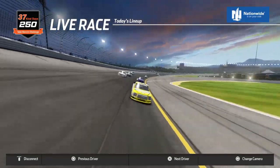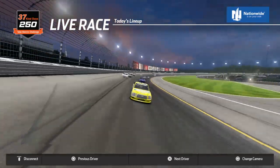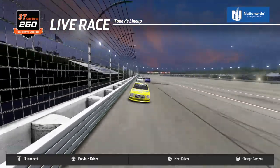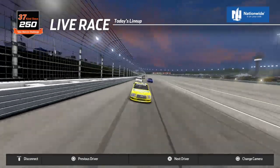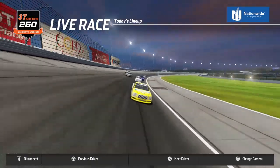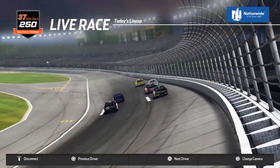Fluffy is fighting on that bottom side. He's just trying to keep it to where he can get himself up in 2nd place and maybe even 1st. Right now, it's not happening. I wonder what fuel looks like. We have 22 laps to go. We're about to come to 21. They might have to pit.